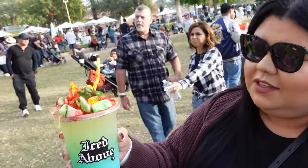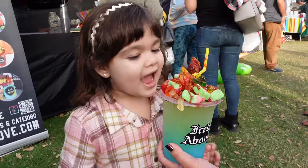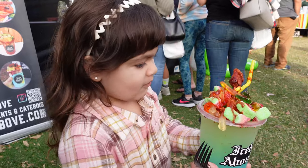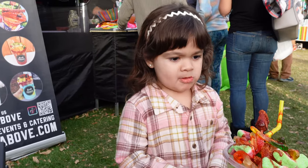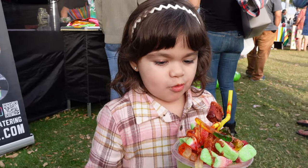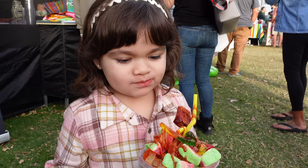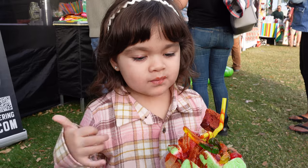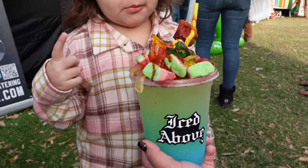Awesome. Wow, what flavor is it? It's pineapple lemonade, I believe, with blue raspberry. You can get them mixed or you can get them separately. They're non-alcoholic, and it's basically a lemonade with all this fun stuff on top. How is it, baby? Would you get it again? Yeah. You get a thumbs up?